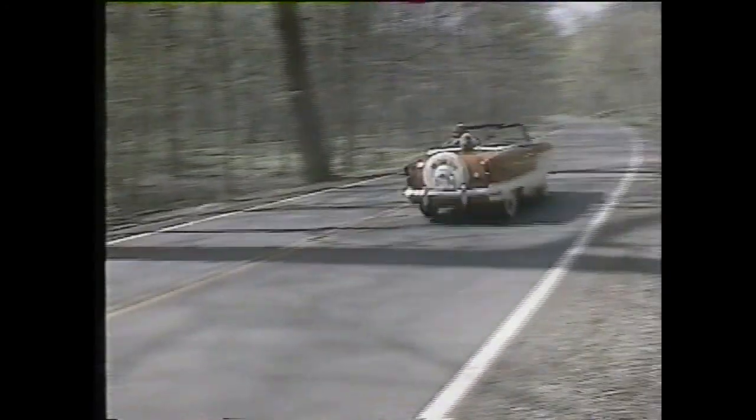A lot of new things to see and do here in Ohio's vacation land. And best of all, it's just a one-tank trip.